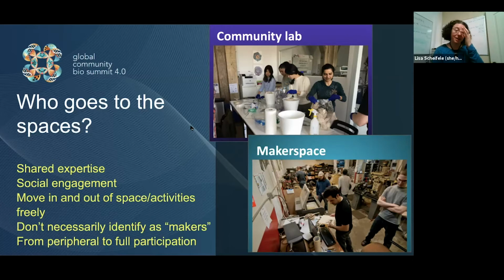But the other is, I think this label of makers, it's not a shock that the maker label sometimes gets associated with white men. And I know that the maker movement is doing a lot to promote inclusivity and to promote diversity and to change that. But that concept of maker, when we asked people, how would you label or identify yourself? Very rare that people would self-identify as makers.